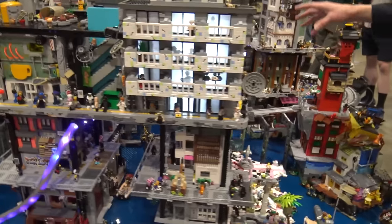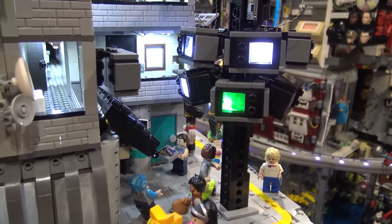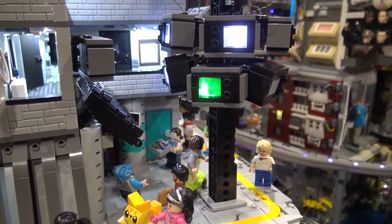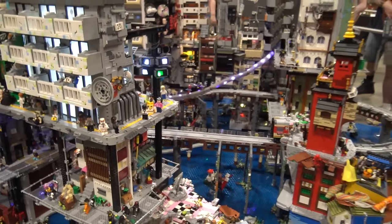Another one of my very favorite details in this entire section is this TV stack here that Joshua did. Just so great. Great cyberpunk vibes. Fantastic. Awesome work. Thank you.